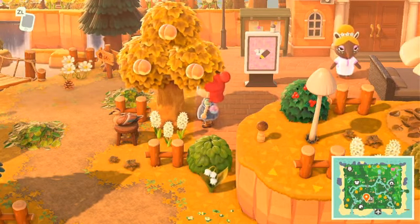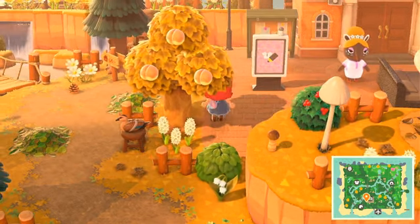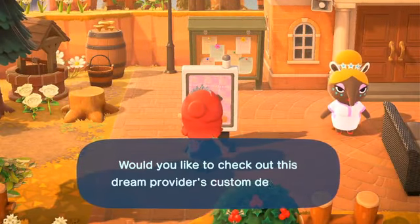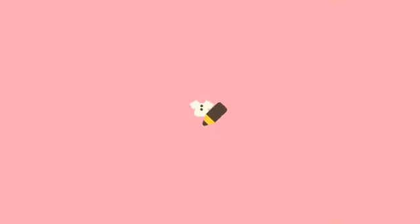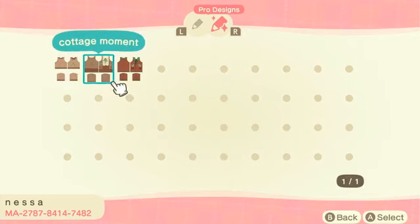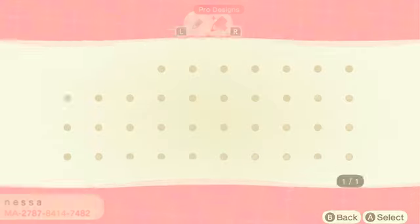If you did want to look this island up, the name is Zora, Zora, and the dream address was a little bit earlier. I'll get a screenshot of it to post to the wall. See if they have any custom designs. Freckles and brow flowers. Oh, they've created a few cottagecore outfits.